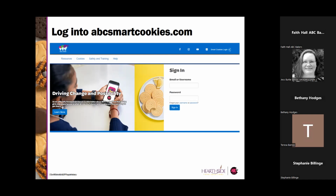You definitely want to receive emails through the season from Smart Cookies, because that's how you'll approve things like girl delivery orders, and all of the communication out of Smart Cookies.